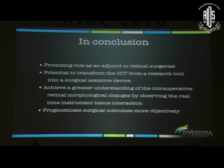So in conclusion, it does have a promising role as an adjunct in retinal surgeries. It has the potential to transform the OCT from a research tool into a surgical assistive device, because it actually is sometimes the third hand. It achieves a greater understanding of the intraoperative retinal morphology changes by observing the real-time instrument tissue interaction, which was not possible before. And it can help prognosticate surgical outcomes more objectively.